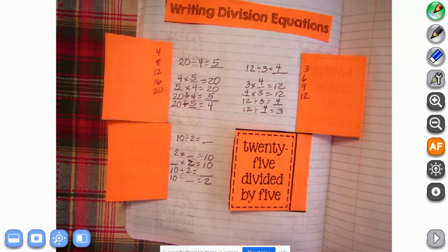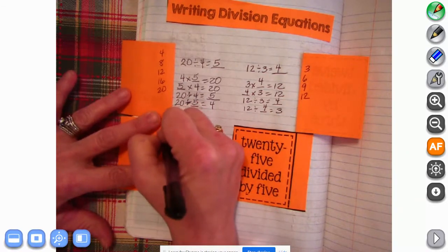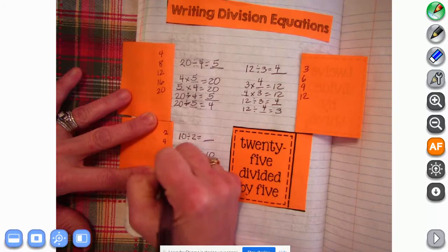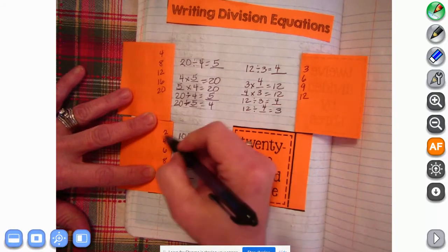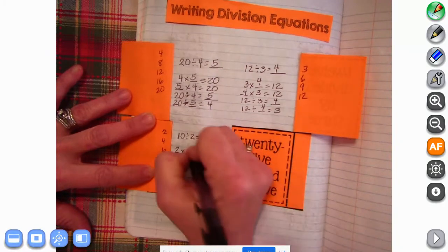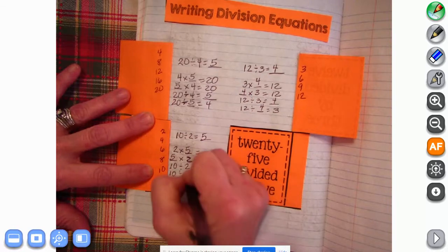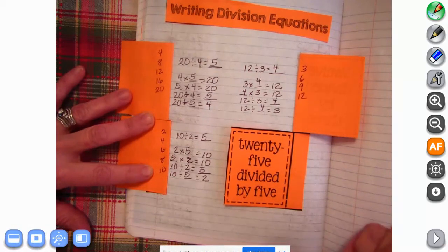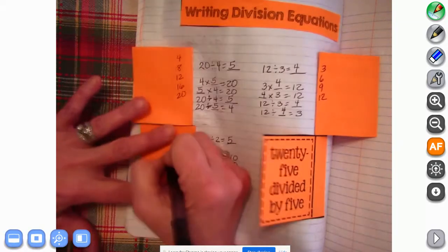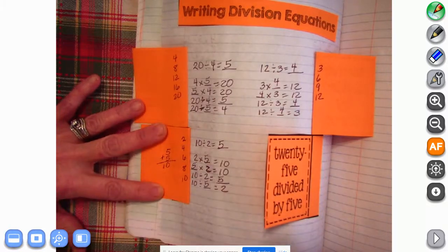Okay. If we skip count by 2 to 10, we go 2, 4, 6, 8, 10. 1, 2, 3, 4, 5. I skip counted 5 times, so 2 times 5 is 10. And you can double check that. You can just say, okay, 2 5s, that would be 5 plus 5. I know that makes 10.